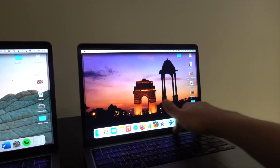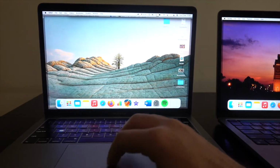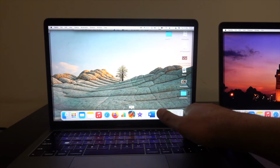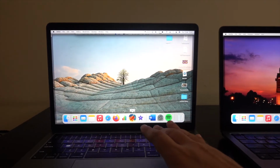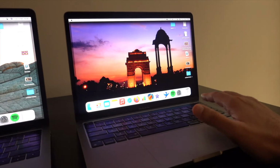Another good thing is that this does not get warm. This one gets really warm. Let's say if I ask iMovie to do some process, it gets really warm, like a toaster. If you're sitting on the bed with this on your lap or on your stomach, you're not going to have a good time. You want to take a cushion and put it on top of that. With this guy, it's cool.